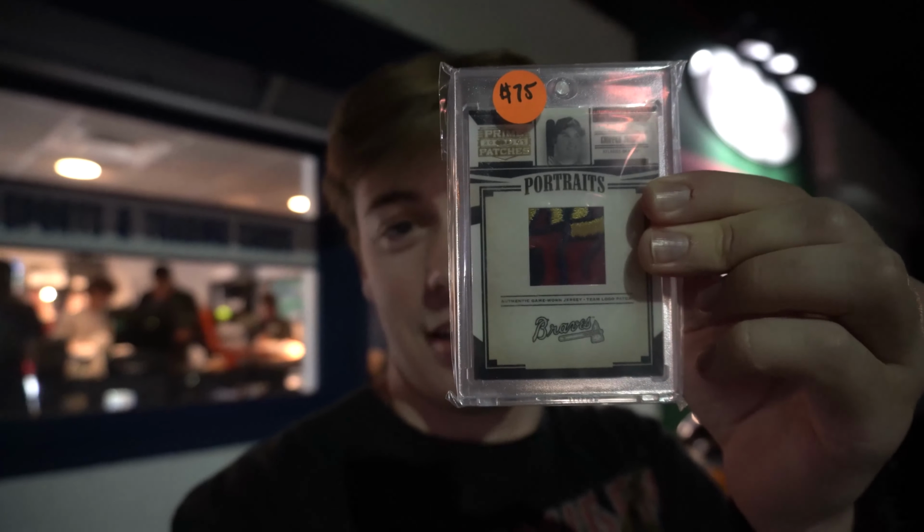Another pickup at trade night. Bought this for $50. Really sweet Chipper Jones patch. Take a look at that one. This is all the way from 2005.